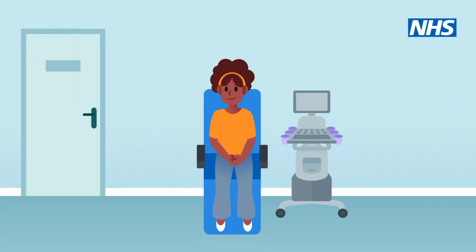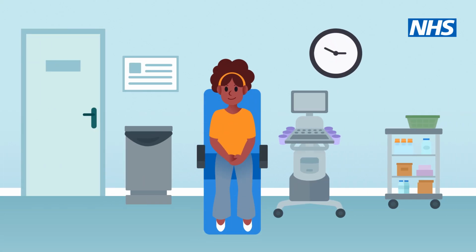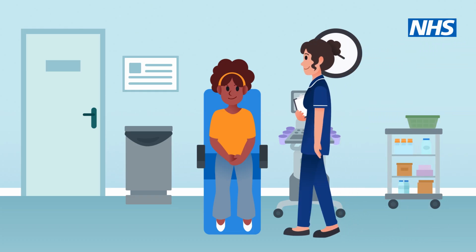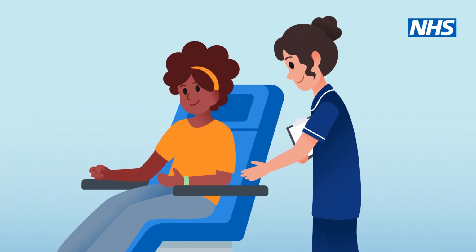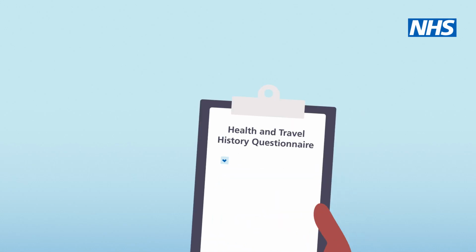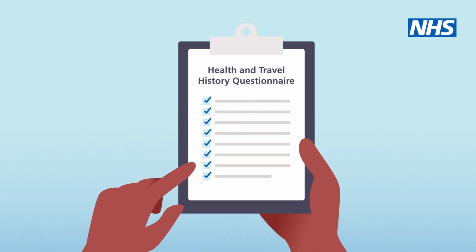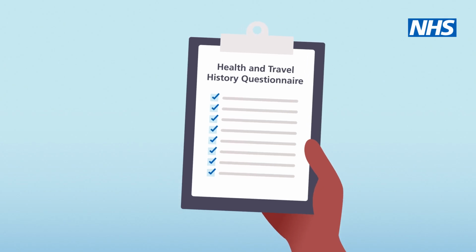The first step is to attend the apheresis unit for your medical assessment. This can take up to 2 hours. You will be greeted by a specialist nurse who will check your identification, confirm your date of birth, and place a wristband on you. They will record your height, weight, blood pressure, heart rate, oxygen level, and temperature. You will be asked to complete a detailed health history questionnaire, including travel history. This is to make sure you are fit and healthy enough to donate.